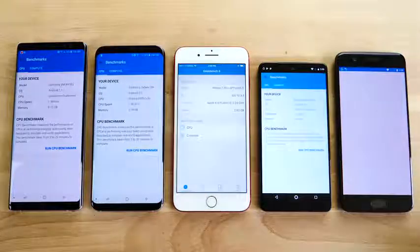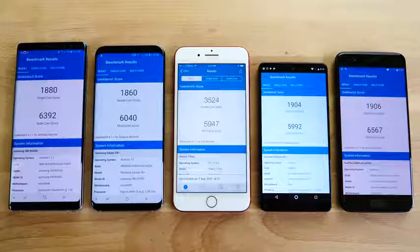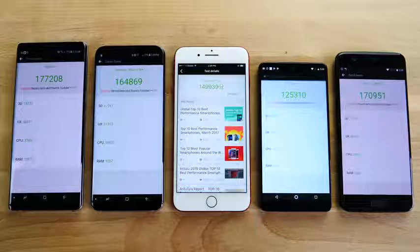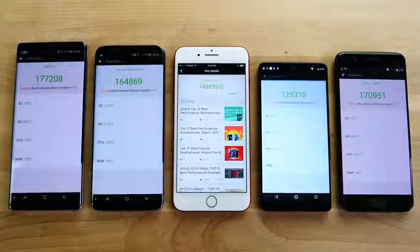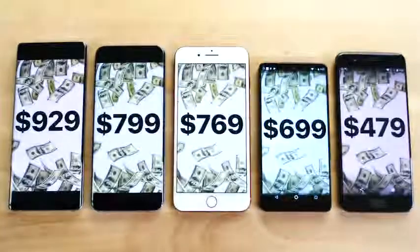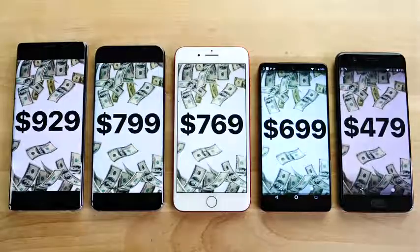So next, I wanted to get a couple benchmarks in. Geekbench, surprisingly, the OnePlus 5, well, then again, I can't be surprised. It was slightly inflated according to the cheating reports, but that one had the highest score with the Note 8 in second place. And the winner of the Antutu benchmarks goes to the Note 8 with the OnePlus 5 slightly behind, and then the Galaxy S8. And that's pretty much it for the speed portion.